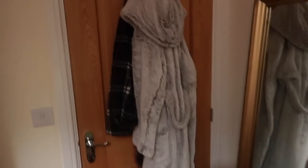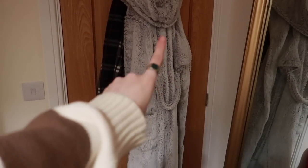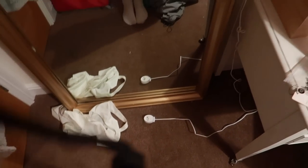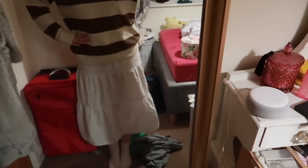I'm now going to show you my room. As always, it is messy, so you guys know me. Here is the back of the door. Got some of my mum's stuff on there and my dressing gown, which I do want to take back to uni with me. Suitcase, then lovely clothes on the floor, toothbrush, charger. Oh, I actually need to charge my toothbrush, speaking of that. Then we have, oh, this is my outfit. I actually love this outfit, isn't it so cute?